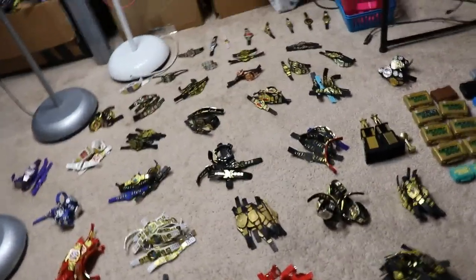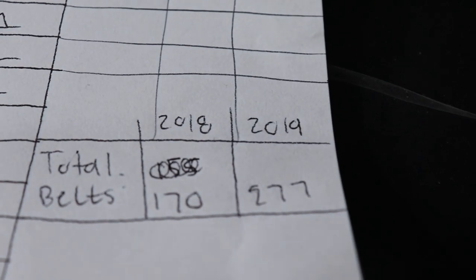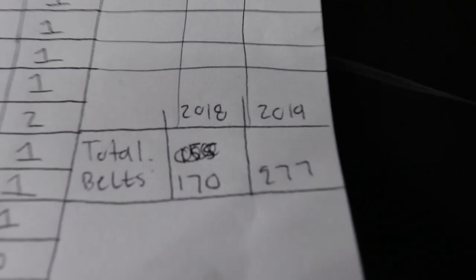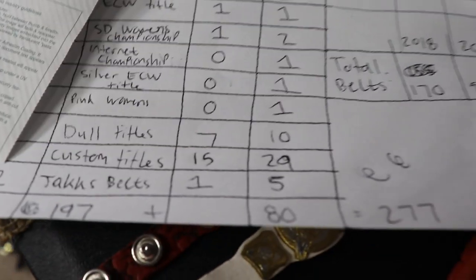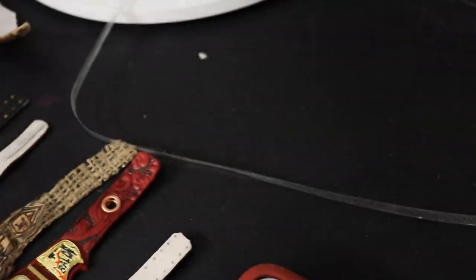And the total number last year, guys, the total last year was 170 championships, and this year we have eclipsed 277. So we have gone up 107 belts, and most of those came from customs. Custom belts last year were 15. Now we have 29, which I do want to show those off real quick.